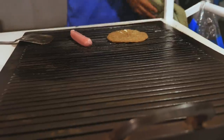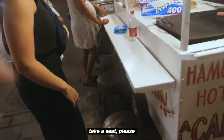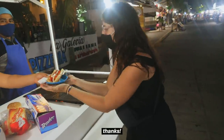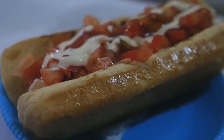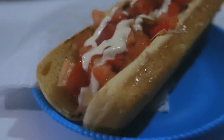Naturally, we ordered both a hamburger and a hot dog to test how they make them here in Puerto Escondido. Here we go. We got the beautiful tomatoes. Got some onions on there. I've just asked for a few onions. And you got the smoked hot dog underneath there.